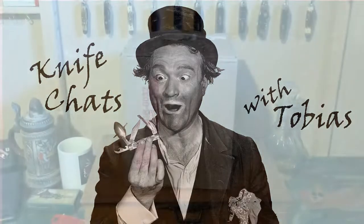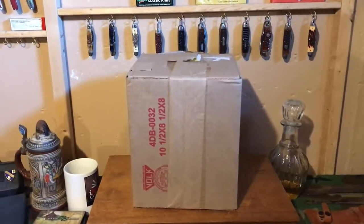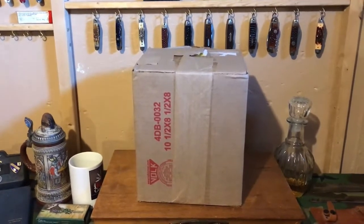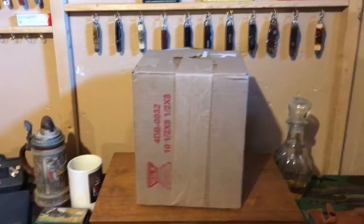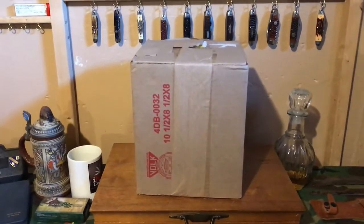National Knife Day was less than a week ago, and Smoky Mountain Knife Works was doing all sorts of contests online, and I was lucky enough to win one of them, and it looks like my box has already arrived. Let's go see what's in the box.